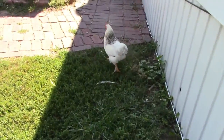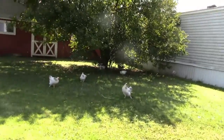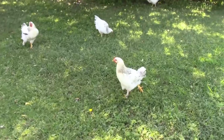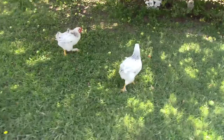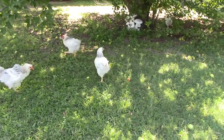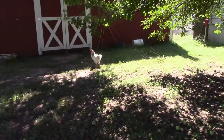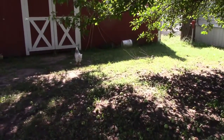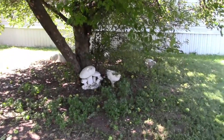Well, right there's one of the little chicks. And there's the rest of the flock. They really turned out beautiful. I think they're going to be some big birds. We're still considering possibly, oh, there went an apple. We're considering butchering all of the roosters out of this group here.